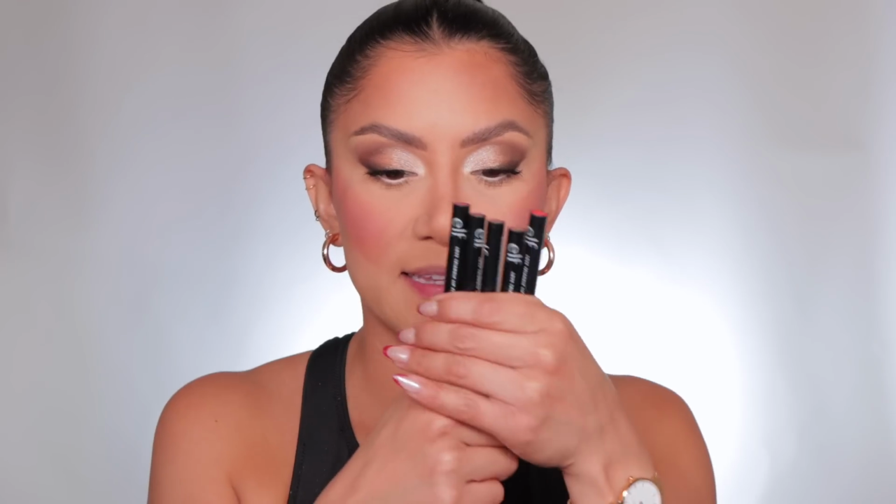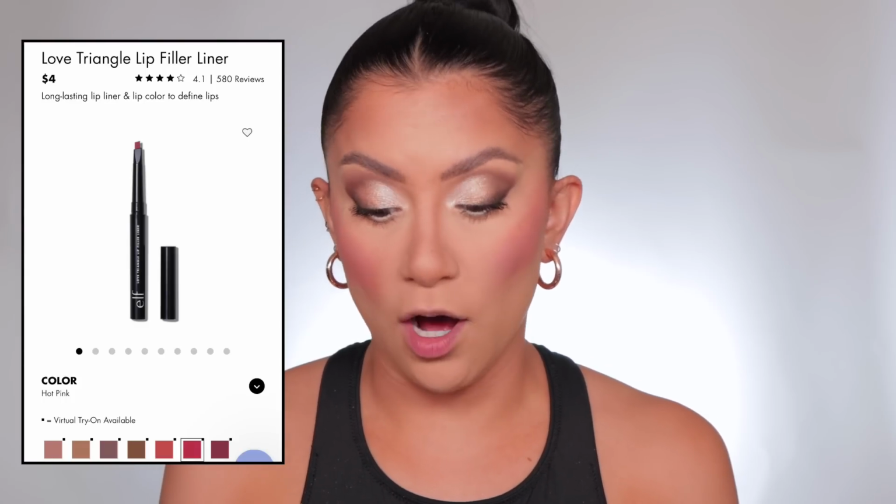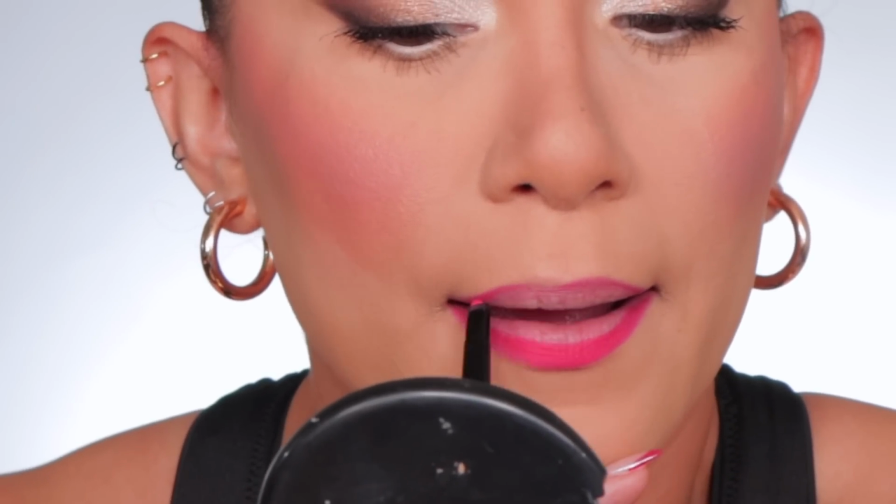Look, I have these lip liners. Thinking of doing like a red lip or a pink lip. I think I like this one. This is the shade, oh, hot pink. All right, let's see. Oh yeah, yeah. I'm gonna fill it in a little bit. I think I'm gonna fill my lips in completely.